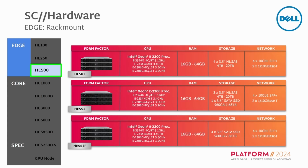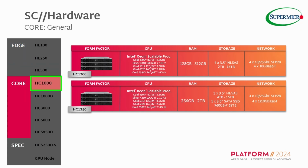So our HE500 line has a little bit of something for everyone. We've got the all-spinner version, we have our tiered version, and we have our all-flash version. And like I said, those will be revised here coming up probably about Q3, but for the time being, those are still here. Our HE1000, or really 1300 and 1350, those are on our Ice Lake platform, and they're a pretty substantial upgrade from the previous 1200 and 1250 platforms. And like I said, the networking has been unified on that 10/25 and then 10 gig BASE-T.